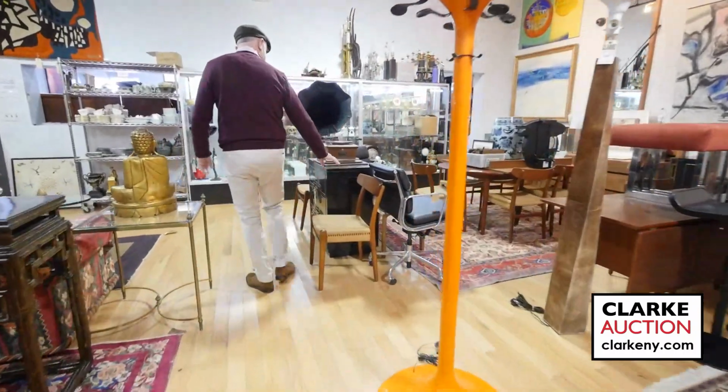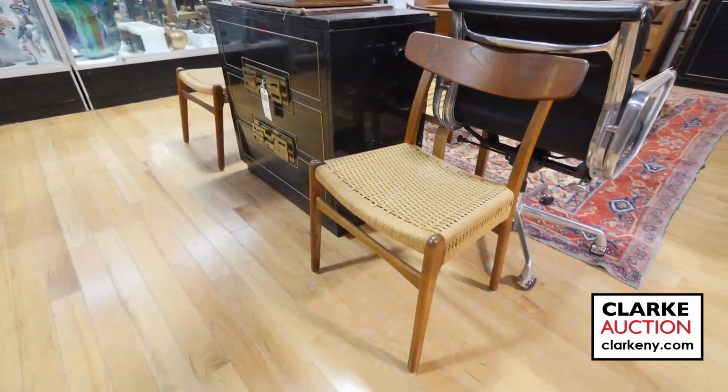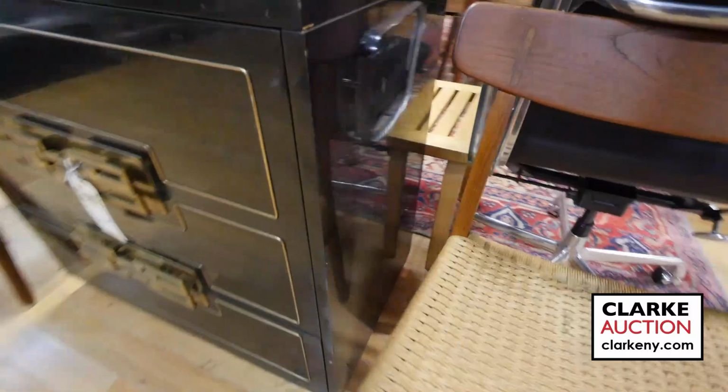Here, back to the other Hans Wegner chairs. I'm gonna swing around here, might help you, Steve. Try and keep my photographer going.